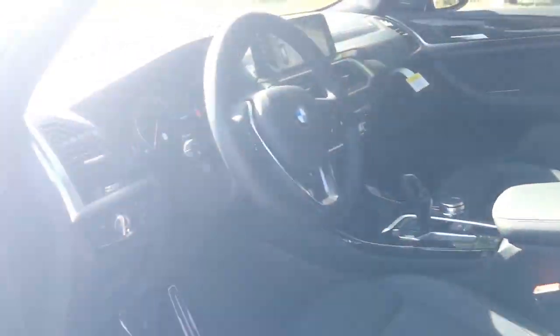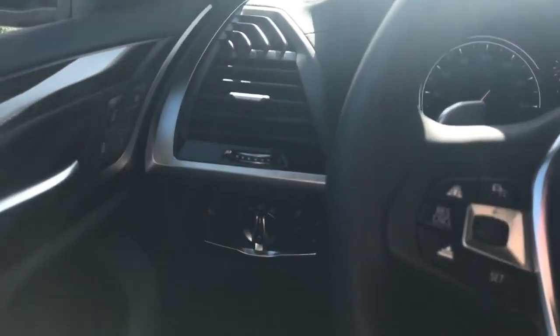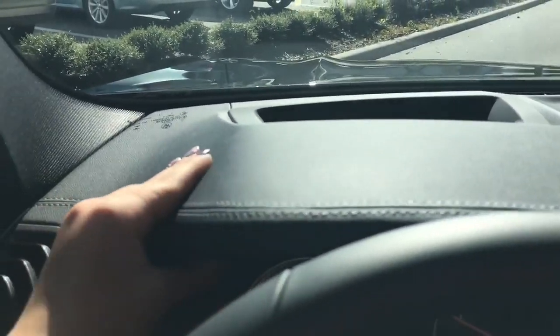I really like the Sensitech dash in this, as well as the 4-zone comfort access keyless entry. That was kind of a pain to get in the X3 and have to continuously press the unlock button if you wanted in the back seats. So yeah, the Sensitech dash not only looks nice, but it also feels a lot better, and it will last a lot longer than the regular dash will.